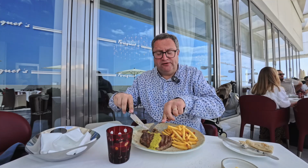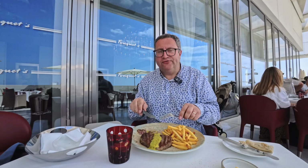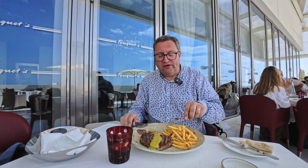Delicious. Complements the meat, but it doesn't overwhelm it. Lovely. It's an excellent piece of steak. It really is very tender.